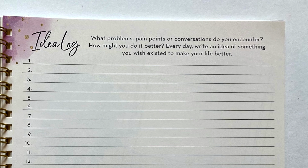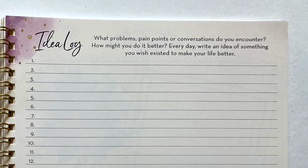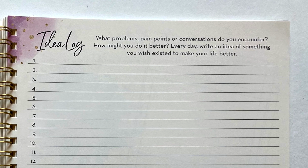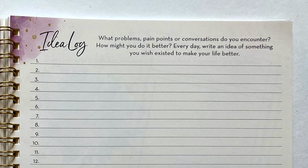The next page, on the other side of the sleep tracker, is the idea log. What problems, pain points, or conversations do you encounter? How might you do it better? Every day, write an idea of something you wish existed to make your life better. So I really like that. It's pretty simple, straightforward, but definitely something that you could do every day, or maybe just sometimes, if you have a day where something pops into your mind, you can go ahead and use that idea log.